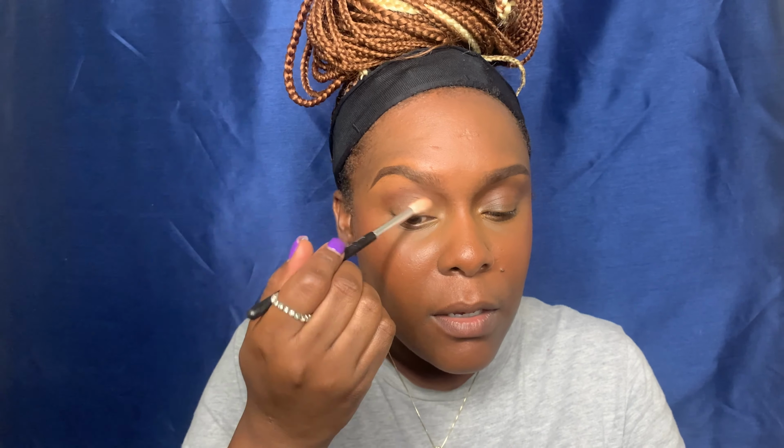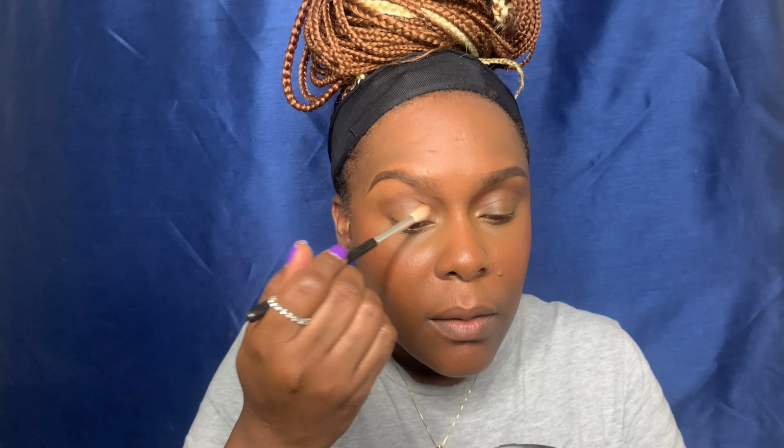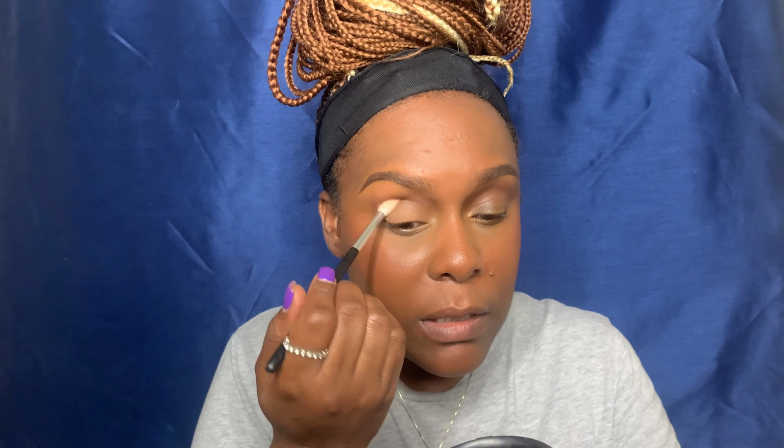This one is in the shade NW58. It looks like this, and I'm going to pack a little bit of NW58 all over my lids, just to give me a nice warm brown color right there. So I'm going to swipe it first, and then I'm just going to pack it so that you can see a little bit of the color coming through, just like that. So swipe first, just so we get it all over the lid, and then we're going to pack it so that it shows up just a little bit more on the skin.